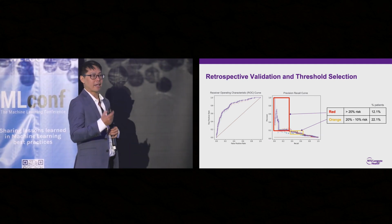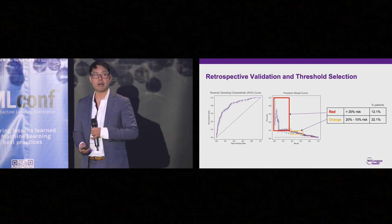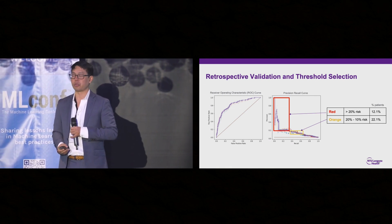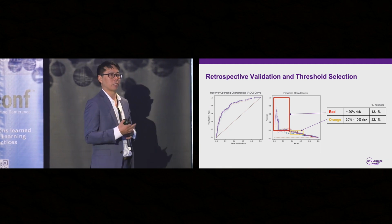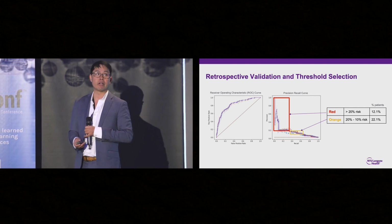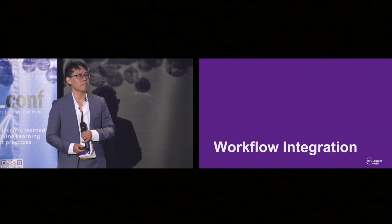You can dial it back if you want to sit around 10% and get around 40 to 50% positive predictive value. But we ended up on 20% risk after a lot of conversations with our nurses. So red means you're greater than 20% risk in the next 12 hours. That's about 12% of patients. And then your orange, about 10 to 20% risk, is about 22% of the patients.